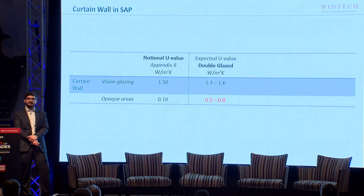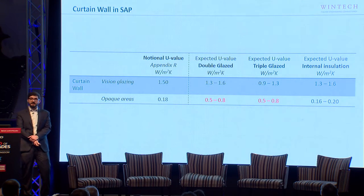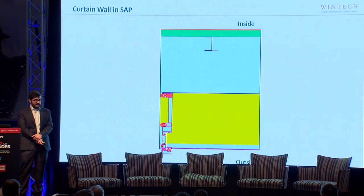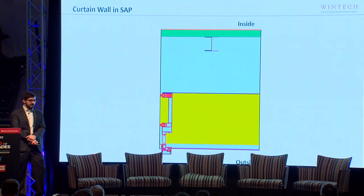We're looking normally at 0.5 to 0.8, which is 3 to 4 times higher than the notional figure. So you might be looking at triple glazing to compensate for that in your glazing area, or more normally what tends to happen is insulation is added onto the back of unitized curtain walling, and that has repercussions as we're going to see. If we look at a typical unitized facade, some of you may recognize the profiles there. You've got a unitized panel and the insulation marked in yellow there, and then an internal plasterboard lining of some description which is installed later by others.